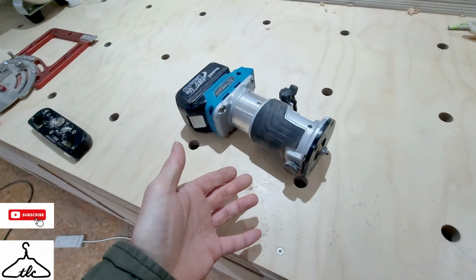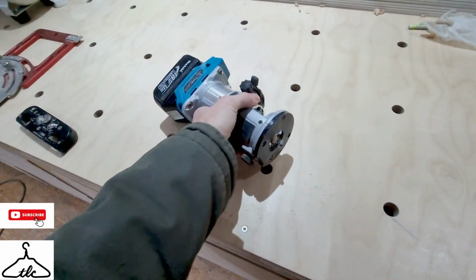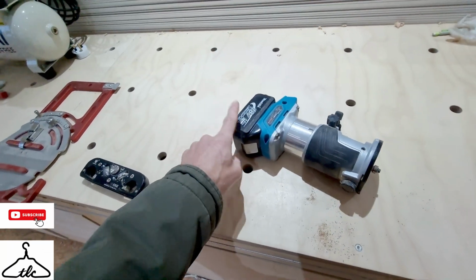So that is tool number 6, and the reason I love it is because it's great value for money. It's near enough exactly the same as the Makita version, and it fits the Makita batteries.